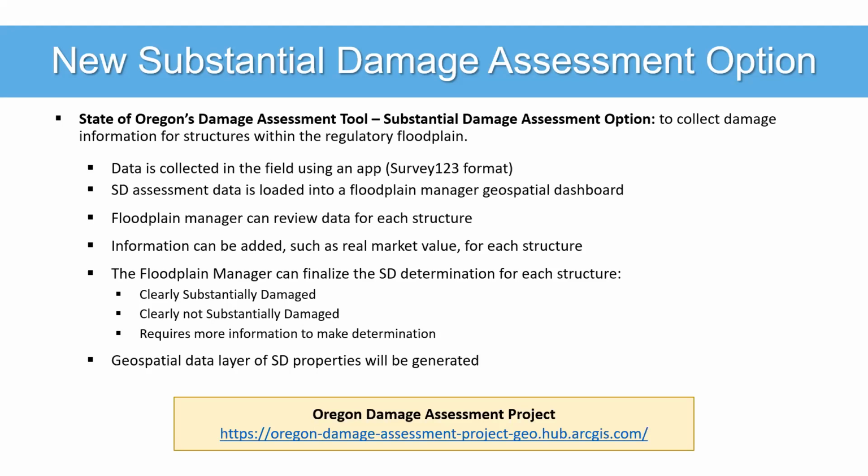You can access it back in the office and enter some information they probably won't have in the field, such as the assessor's data, etc. And you can make that triage determination from your desk essentially, and then create data layers or Excel files that show which ones are substantially damaged, which ones are not, and which ones it's unclear. So this is a really great new tool and a great way to do it. We used to have to go out with clipboards and a spreadsheet, write things down by hand, take photos, and try to tag along with the other assessment teams.